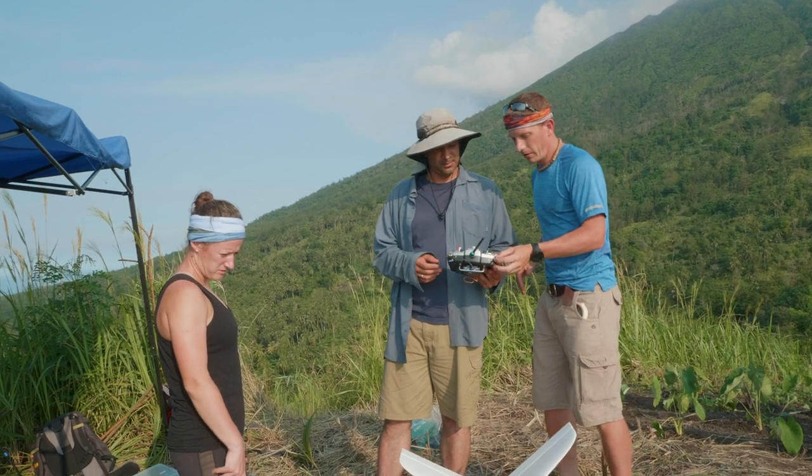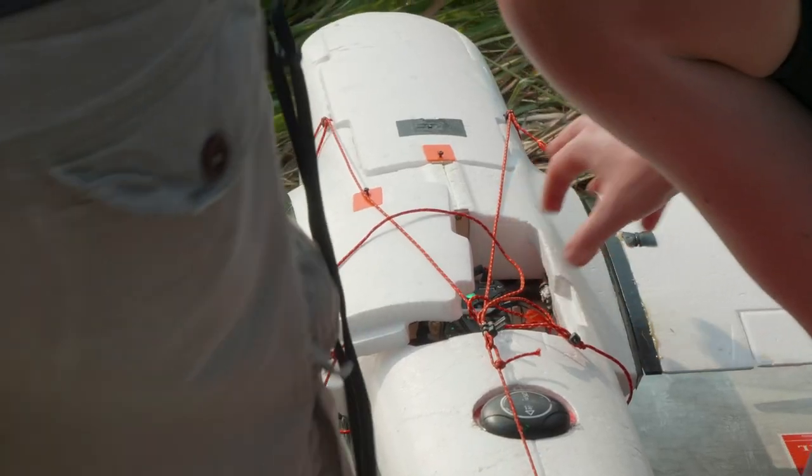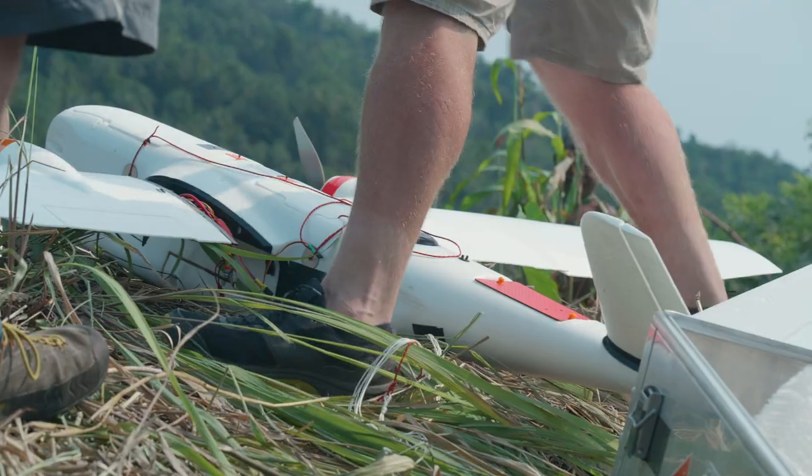So we're just preparing to do a launch of the Titan. At the moment it's cloudy, but it takes maybe 20 minutes to prepare the Titan for launch, but hopefully it'll be clear by then.